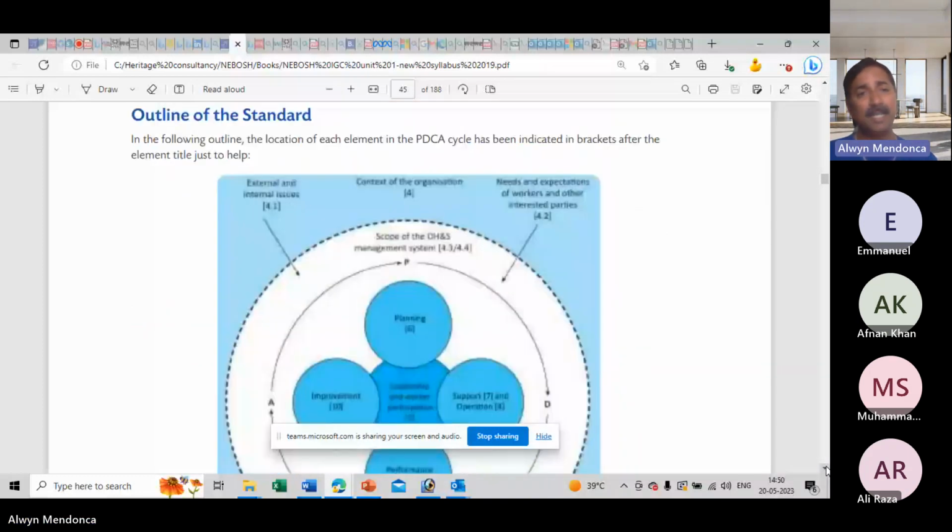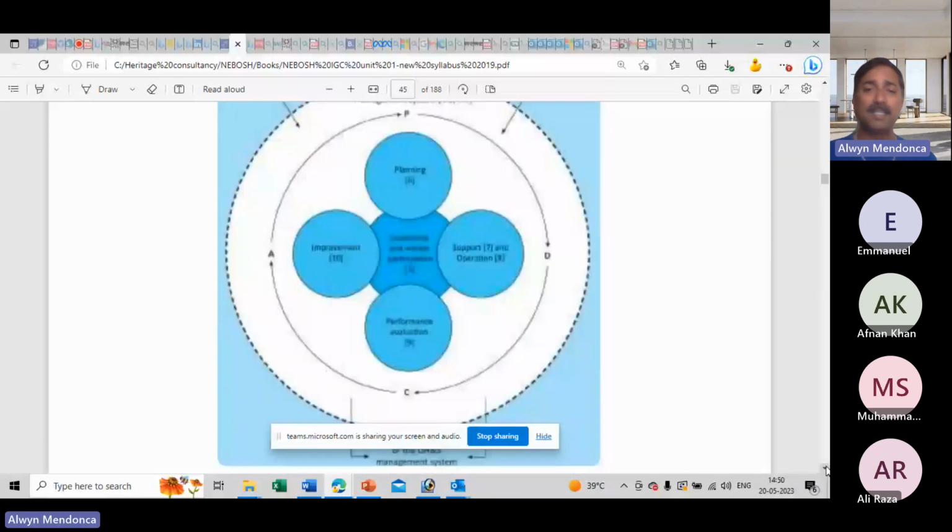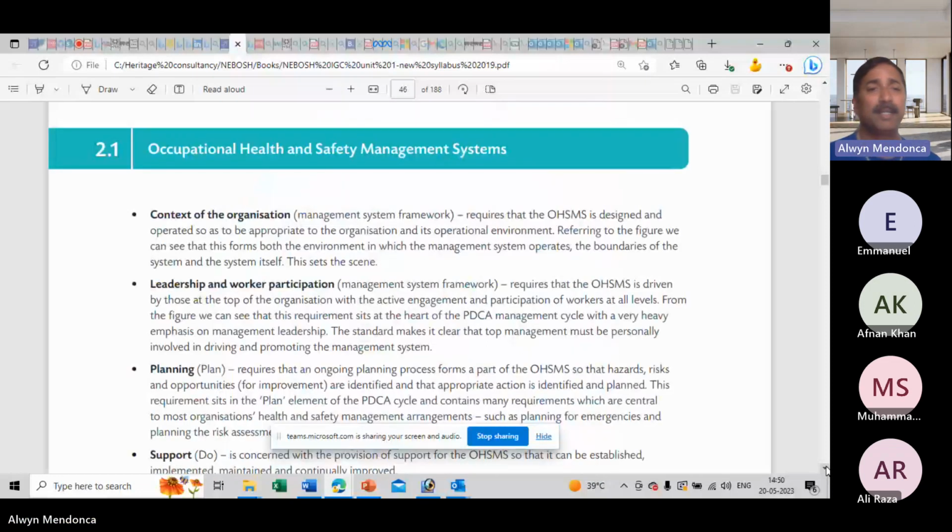So here also PDCA plays an important role, but the process is a little bit different here. What is the process? The contractor has to identify the context of the organization, like the management system framework. How does the management work? Who are the interested parties for the organization that need to be identified? It requires that the management system is designed and operated so as to be appropriate to the organization and its operational environment.